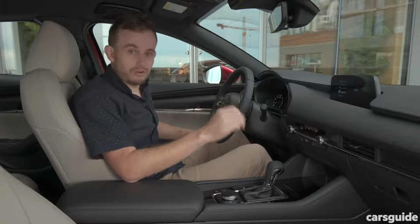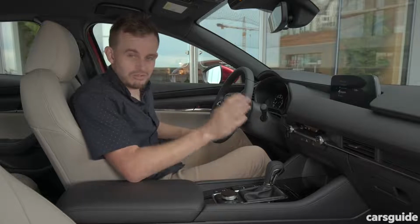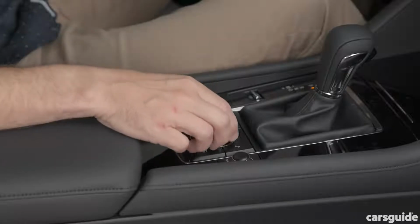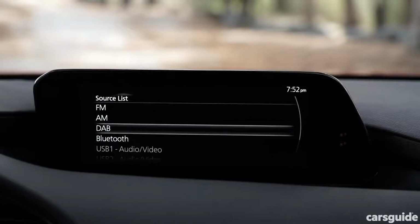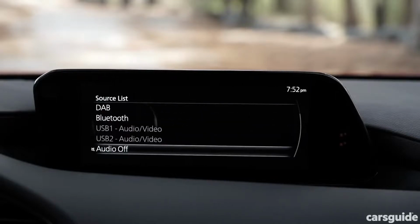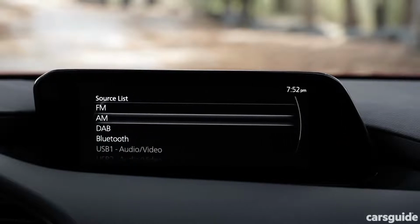Plus, there's Bluetooth phone and audio streaming, USB connectivity, and in higher grades, you'll get wireless phone charging. The bad news is that you need to use the rotary dial controller for CarPlay and Android, which is annoying. It doesn't really mirror a phone if it's not a touchscreen now, does it?